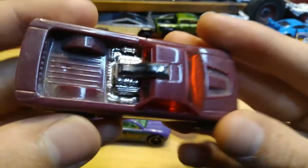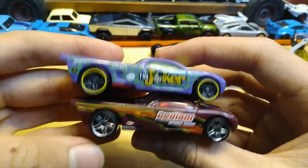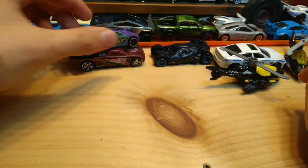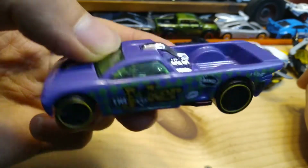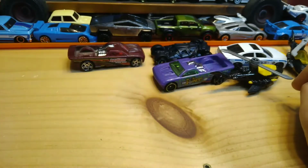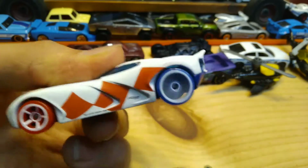I actually have one of the first editions. This is from the 2004 first edition series. So I got the first and the last edition. I wonder if they're still gonna make this Bedlam. They've been making it for a long time, and it's kind of like a fantasy car that no one likes. So maybe they'll stop making it.